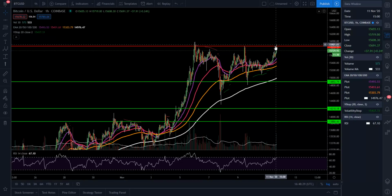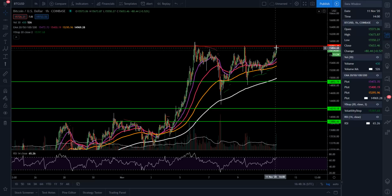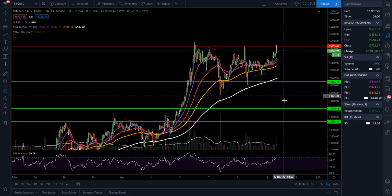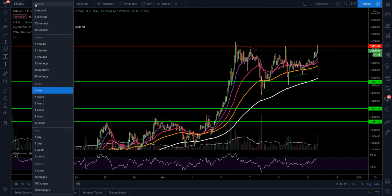And what we're looking to see is if this is going to be distribution up here and we're going to fail and it's going to be almost like a little triple top on the 1 hour time frame, or if this is the point where we finally break through and we turn that area into support and we keep moving up to challenge those all-time highs of roughly $20,000. So that's on the 1 hour time frame. What I want to do now is bounce out a little bit. We're going to work through the time frames together.